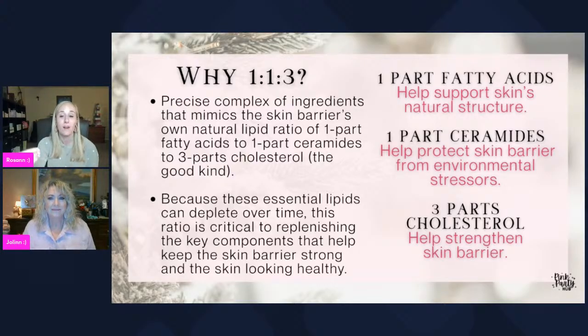It's 1 part ceramides to help protect the skin barrier from environmental stressors. We have our ceramide hydration, which I really love. And then it's 3 parts cholesterol to help strengthen the skin barrier. So that's what the 113 stands for.